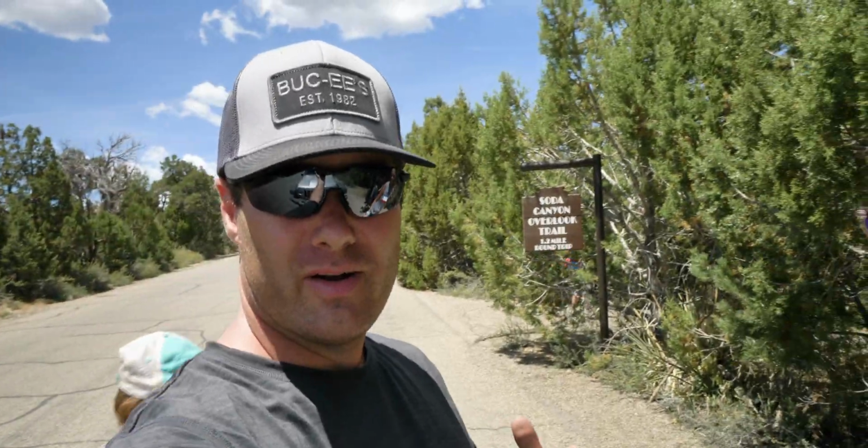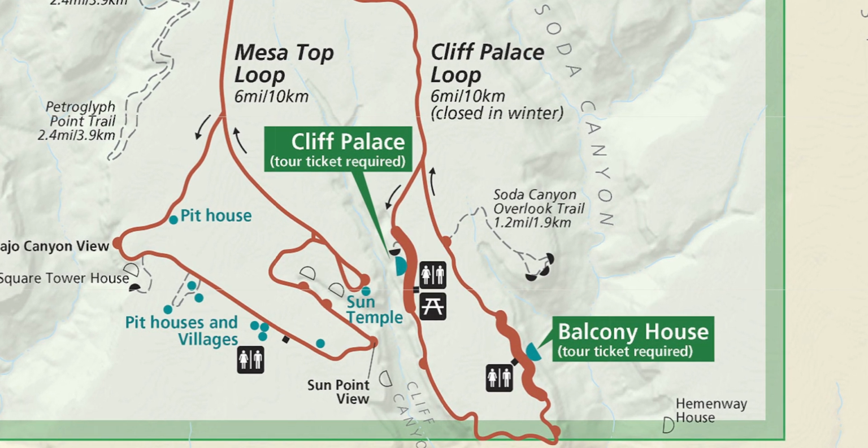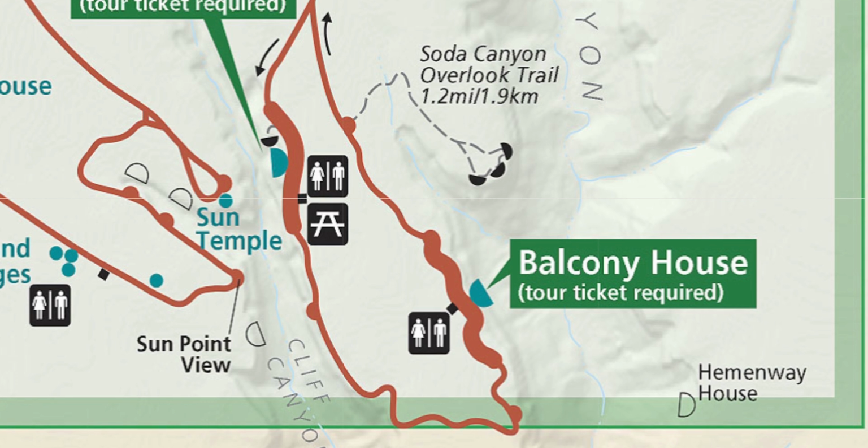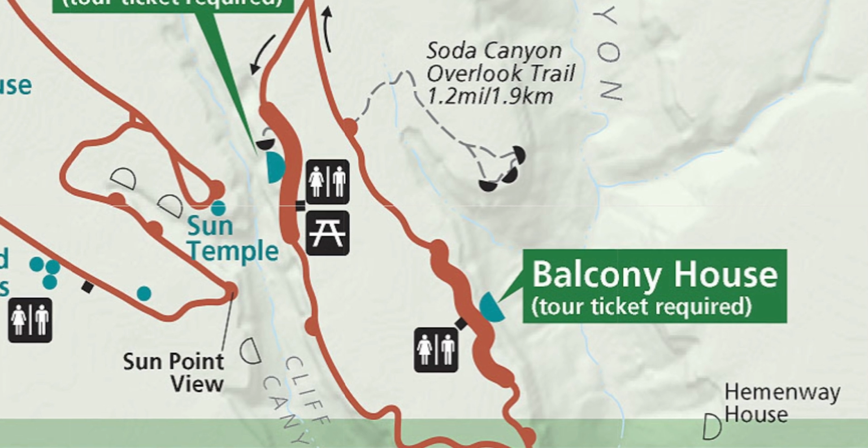Okay, so we are going to head down the Soda Canyon Overlook Trail. We were actually just, what trail were we on? It wasn't a trail. It was where, if you had the ticketed tour for what's called Balcony House, basically we were standing on top of where that would be. And normally when the park's fully open, you can get a ticketed tour to go down to Balcony House, but that's not available right now. So we're gonna do the next best thing and take the Soda Canyon Overlook Trail. It's about a 1.2 mile hike. So we're gonna go ahead and check it out.